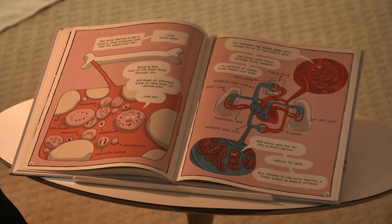Your blood cells. Blood is the river of life that flows through you. It's made up of different kinds of cells that do various jobs, like me. For example, red blood cells carry oxygen to all of the body's cells. Red blood cells travel through blood vessels, a network of tubes that spans your body.